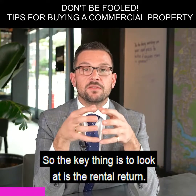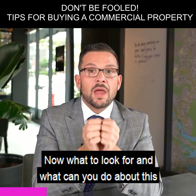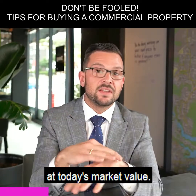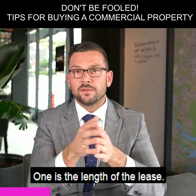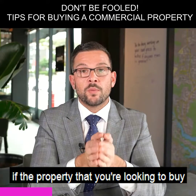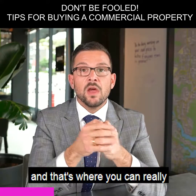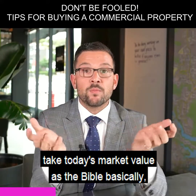So the key thing to look at is the rental return. Now, what to look for and what can you do about this, just to make sure that you're buying something at today's market value? One is the length of the lease. You're really vulnerable if the property that you're looking to buy only has 1, 2, or 3 years left on the lease, and that's where you can really take today's market value as the Bible, basically.